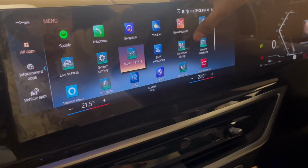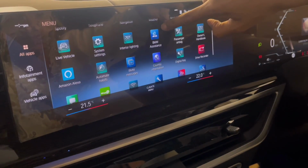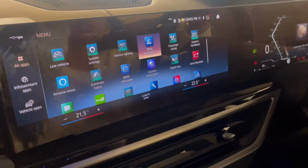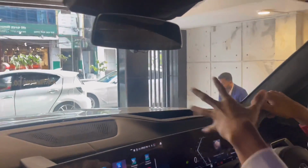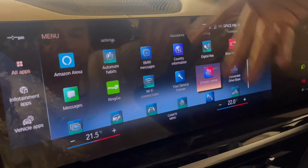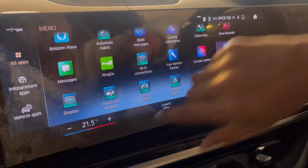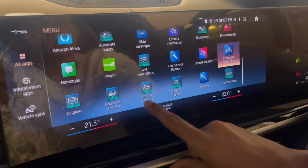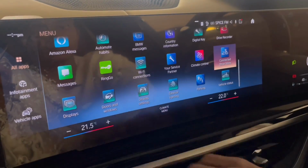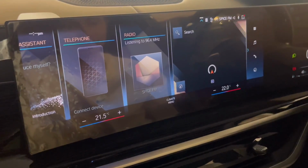And then you have BMW assistance, passenger airbag, owner's manual, Amazon Alexa. You have a lot of different things here, like drive recorder. So when you're driving, it's going to use this camera and record it, work as a dash cam as well. And then you have Wi-Fi, but a lot of controls are not working in our countries, but it's working in UK where this car came from. You have display, doors and windows, driving settings, exterior light, parking, vehicle status, and a lot more. Now let's go to home and let me show you the car's cameras.